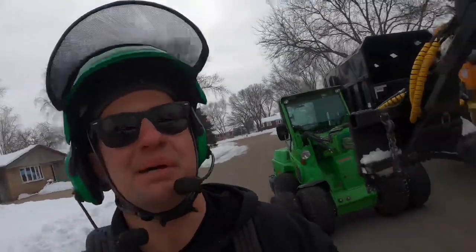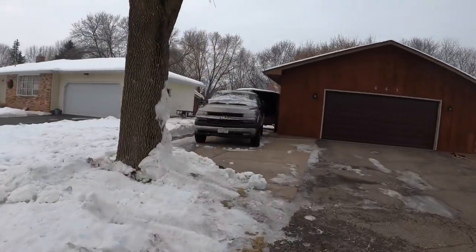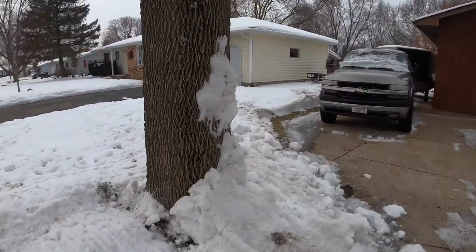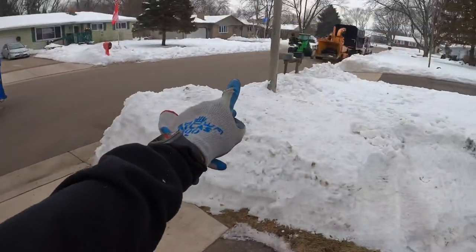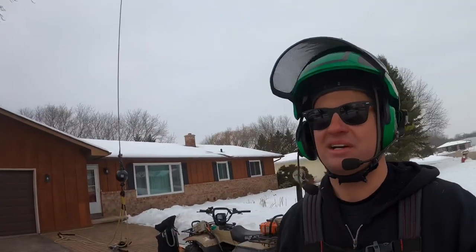Here's today's job. We've got a dying ash tree, probably about a 36-inch base cut on the trunk. If it wasn't for this little light pole here, I would probably just drop this entire tree in the street. We've got the light pole and some mailboxes, and I didn't want to risk breaking the concrete here. The crane is a little bit cleaner anyway, so we just decided to pick it apart.